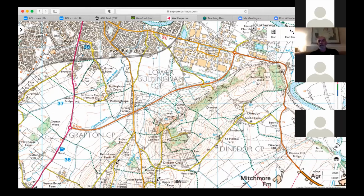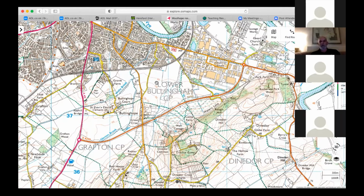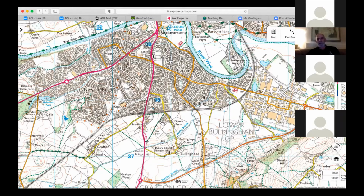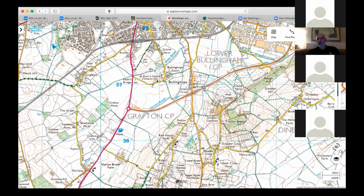And then you can head out onto the Dinedor Camp, from which there are wonderful views back across Hereford. Worth taking binoculars or a telescope, as I have done in the past, because you might well be able to pick out your own house or something near it. It's a very good view of Hereford from up here on Dinedor Camp.